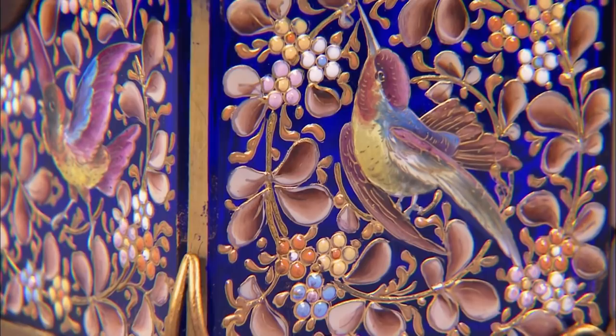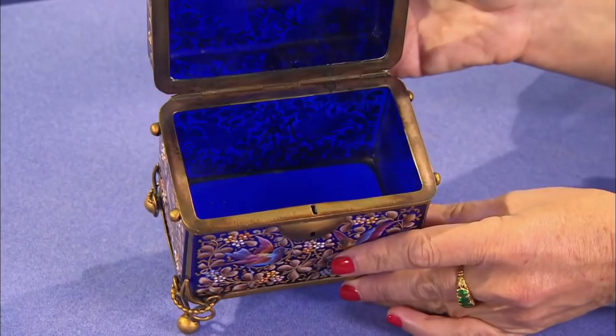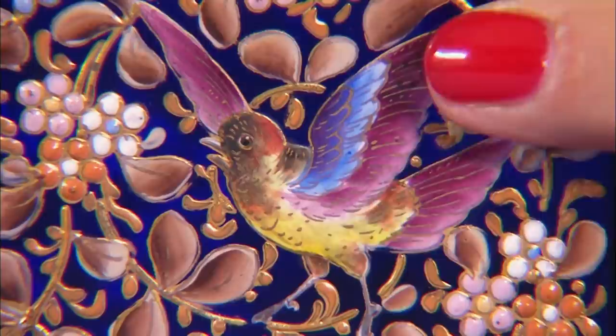Let's have a look at it. It's this beautiful, beautiful royal blue glass. I'm going to open it, and you can see the colour of the glass inside. But what's so wonderful is the glass has been enamelled. So you've had a glaze applied and high-fired to give it this almost jewel-like set of colours. And you've got two exotic birds and blossoms. And it's been set in these metal mounts, so you've got little gilded metal feet. I mean, they're not bronze, they're just gilt metal.